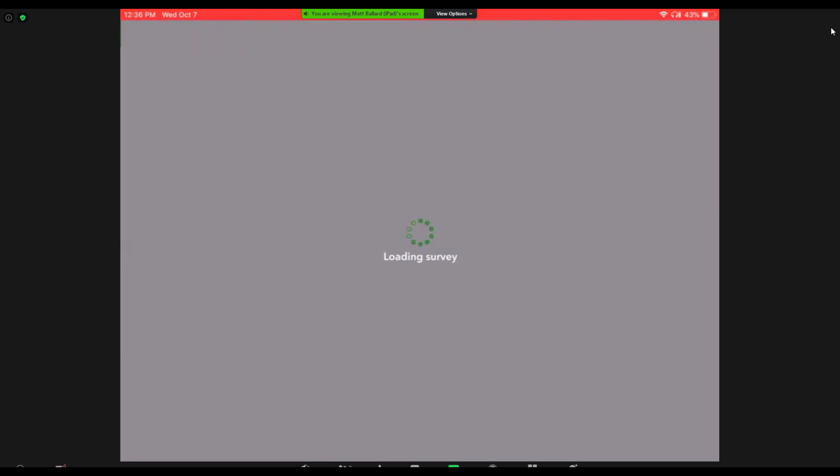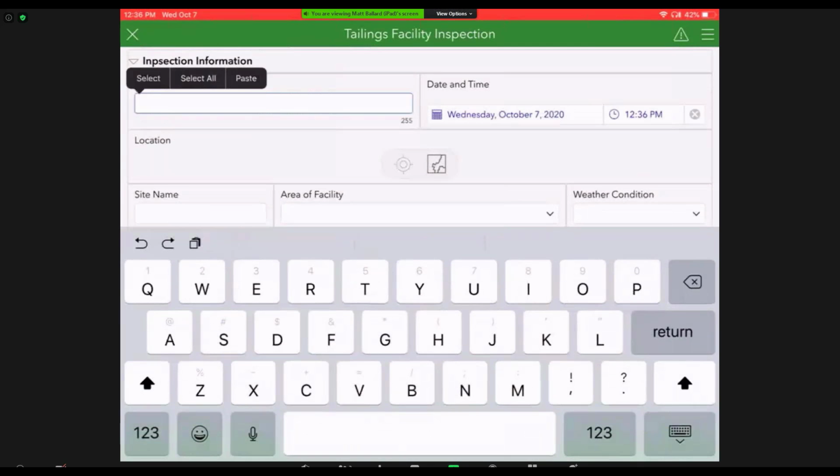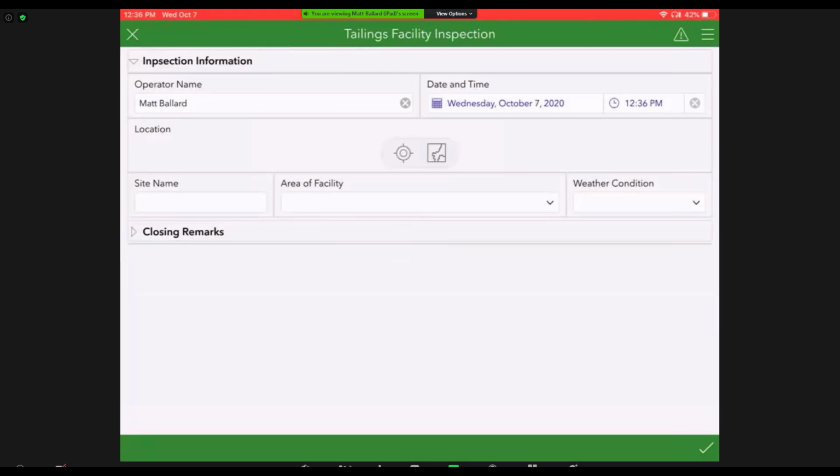So I went ahead and jumped into this inspection form that's been created for tailings facility inspections. It'll take just a second to load. The first thing that I'm going to capture, which is at the top of my form here, is general information about this inspection. Information such as the operator's name at the top left, which I'll go ahead and put my name in here. And the date that this inspection occurred, which is automatically captured up at the top right.